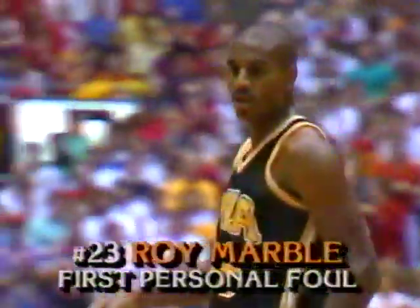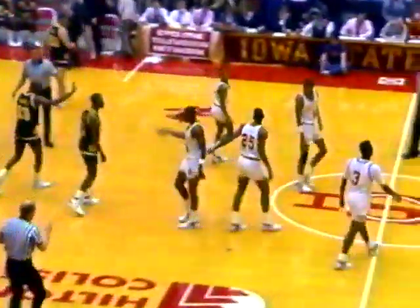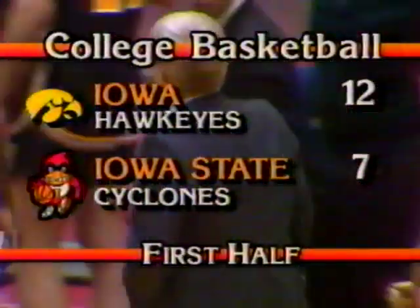Greer, foul by Marble. First foul on Marble, 13 foul. Iowa comes at you all the time. They're always trapping in there and putting good pressure and aggressive. That time Marble gets caught. Well, we played about 4 minutes. And thus far, the Iowa Hawkeyes lead Iowa State by 5.